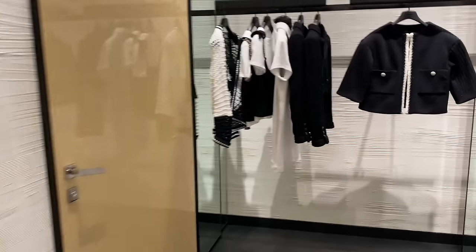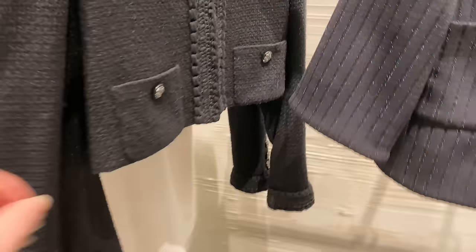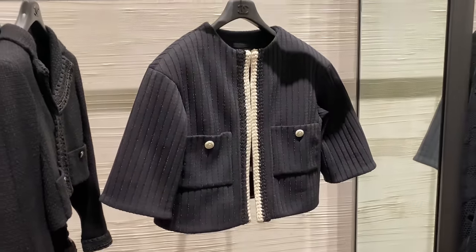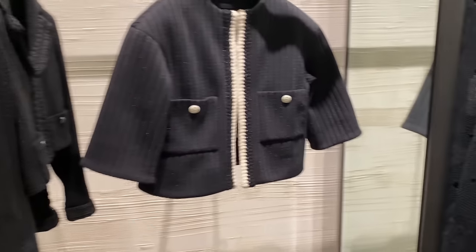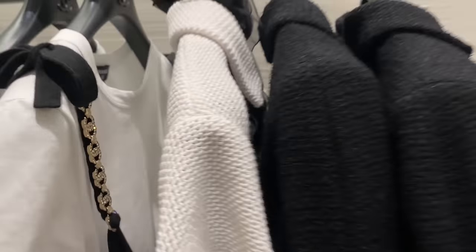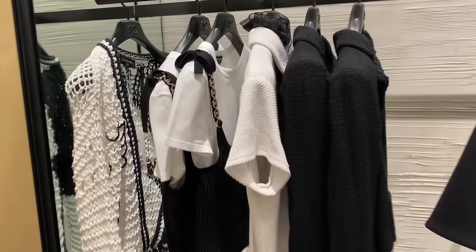And this cropped blazer. Gorgeous. Again, it's all about the Chanel buttons. It says the camellias on it. It's really, really pretty. I like all these cropped pieces. I hope they have matching sets. I'm sure they do, but I'm loving it so much. And then look at this. Wow, with the crystals. For ready to wear, Chanel is the brand that excites me the most of every brand.